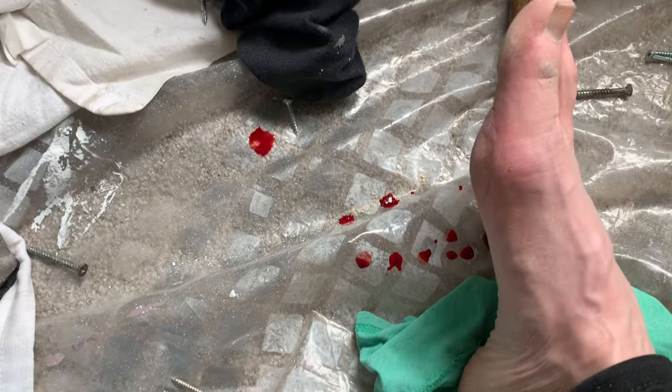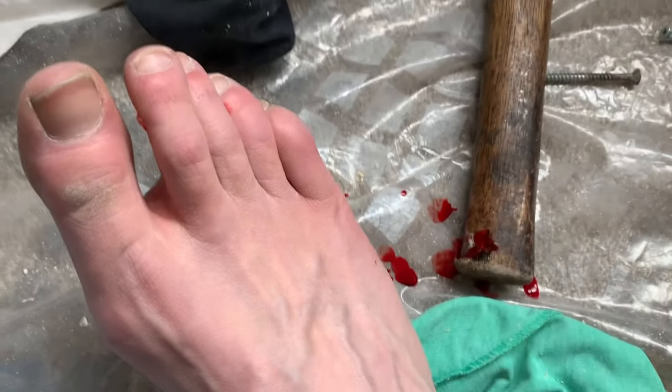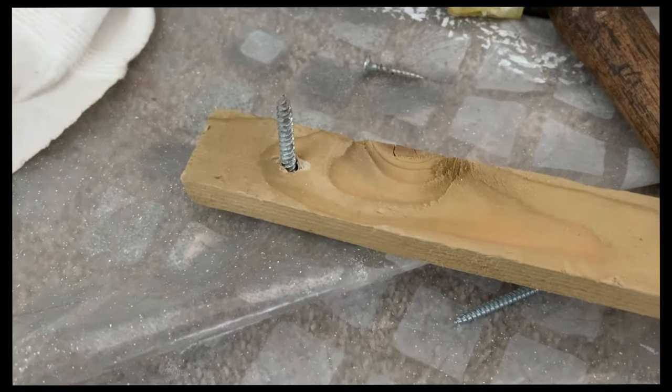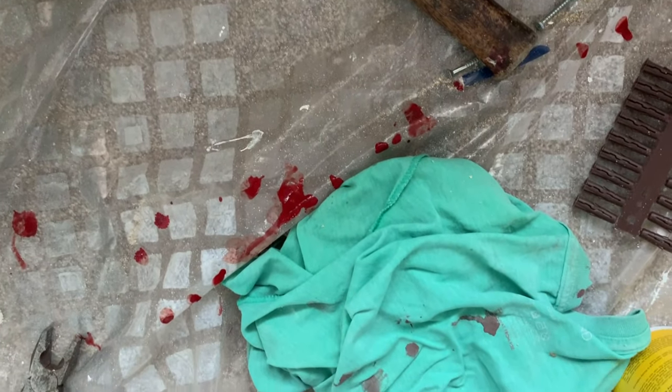If you're squeamish, look away now. I think I've just stood on a screw. Yes. Oh, shit. What a wally. So I stepped off the step ladder, nothing on my feet, onto this screw. Ow. Like a scene from Dexter.